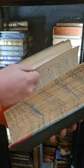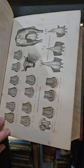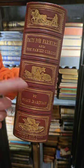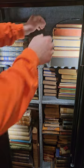Probably shouldn't admit how many copies of this, but I think I have probably four or five copies of this one in my personal collection. Every now and again, I put one out on eBay, and actually, I do have a nice leather one in the store right now, so that's one of my favorites.